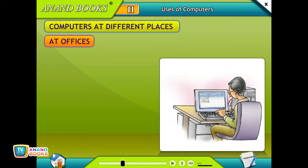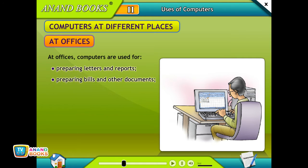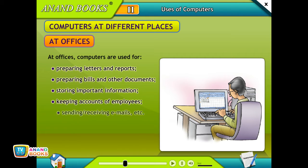At offices. At offices, computers are used for preparing letters and reports, preparing bills and other documents, storing important information, keeping accounts of employees, sending or receiving emails, etc.